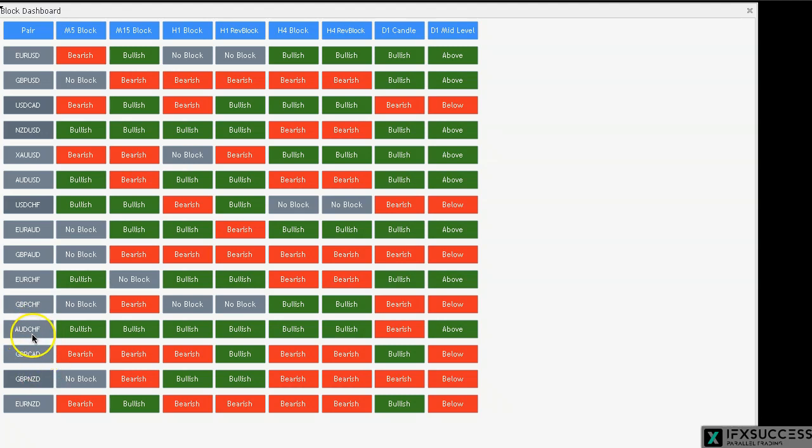This one right over here, everything is bullish except that we don't have a bullish daily candle, but it could be something that we can maybe take a look at and see if it's a probable entry. If those bullish blocks right here didn't happen a long time ago, if they were fresh, maybe we could enter and see how the trade will develop. So that's pretty much it.